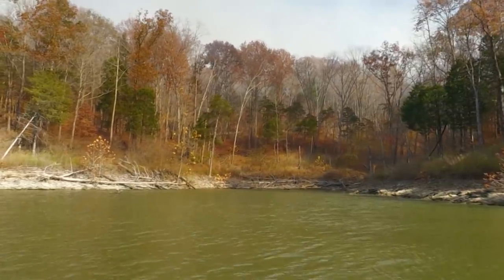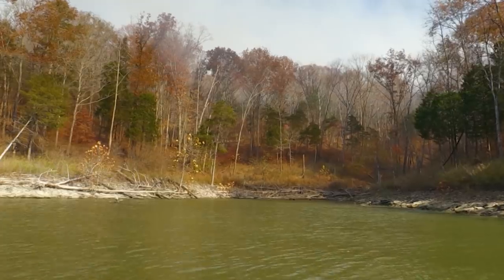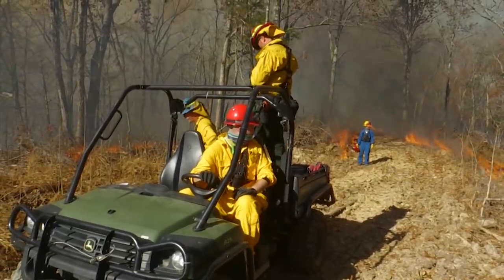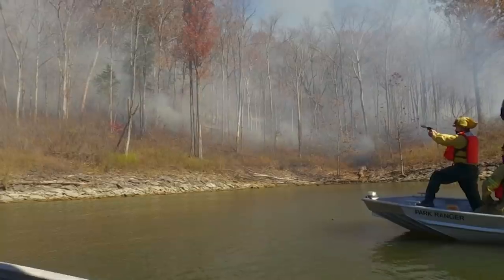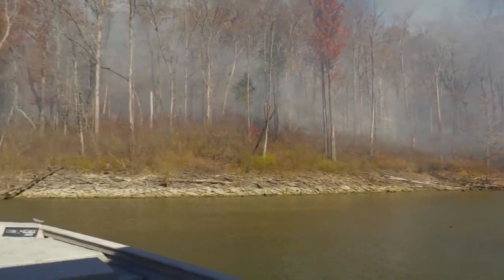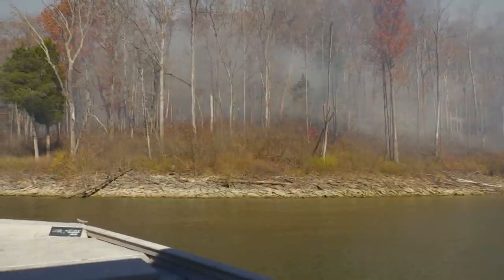It's pretty hilly terrain and it could be potentially dangerous to send a crew up and down a hill. Once a crew gets an area burnt, they will backfire down towards the lake. And the crew from the water, they will set the flares. They will reach from the shoreline. They'll put fire up to the flares to match them together.